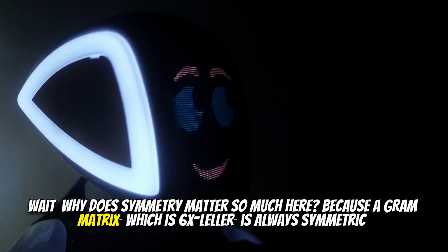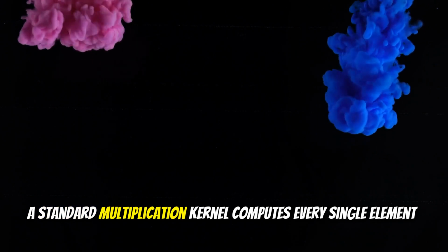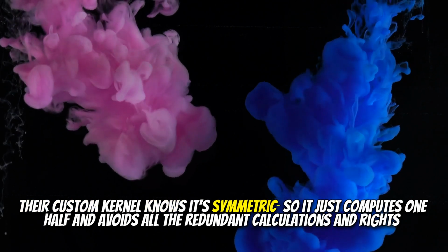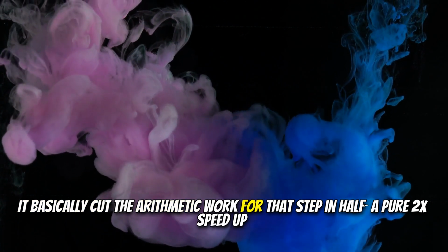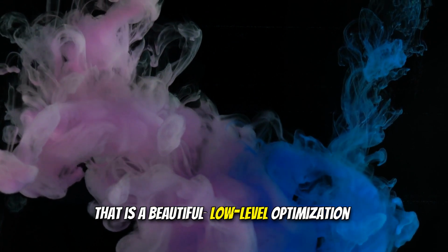Because a Gram matrix, which is X times X transpose, is always symmetric. A standard multiplication kernel computes every single element. Their custom kernel knows it's symmetric, so it just computes one half and avoids all the redundant calculations and writes. It basically cut the arithmetic work for that step in half, a pure 2x speedup. That is a beautiful low-level optimization.